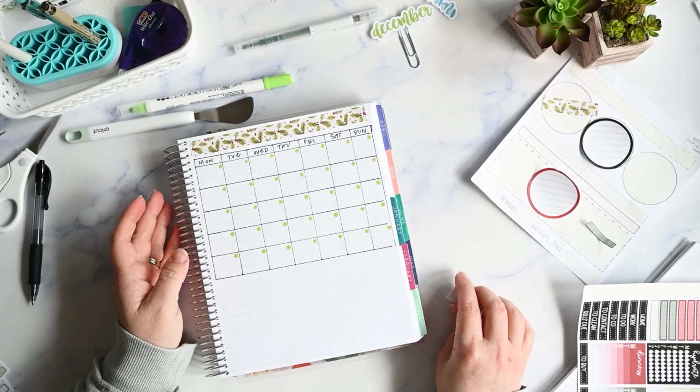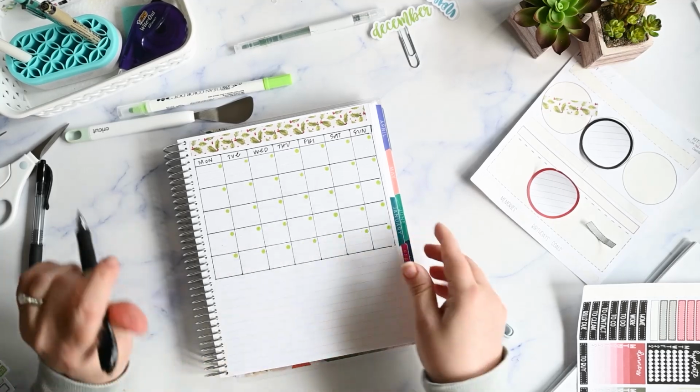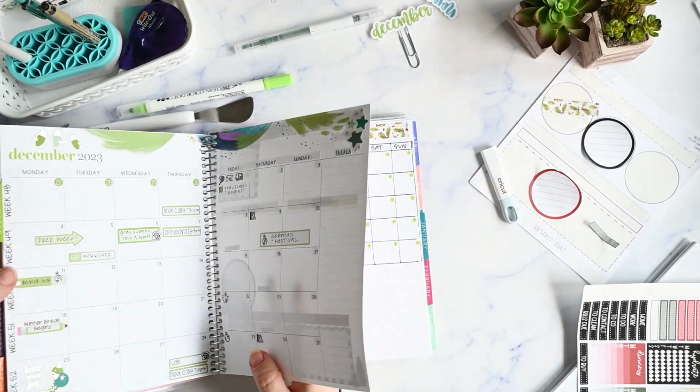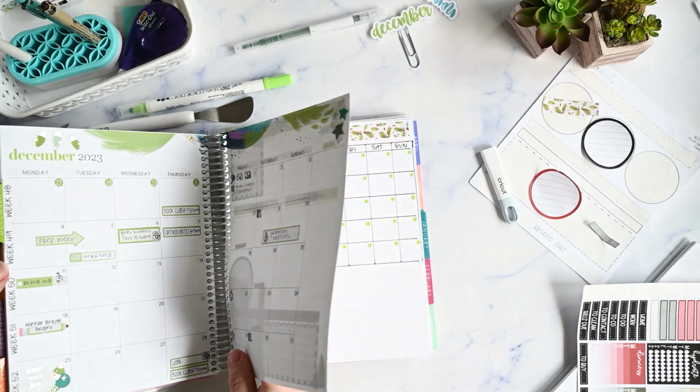So I think it's worth it. I never use the Ohuhu ones now, so even though I saved money when I originally purchased them, I don't use them anymore. So that's actually a waste of money. So, okay, this one starts on the 27th.